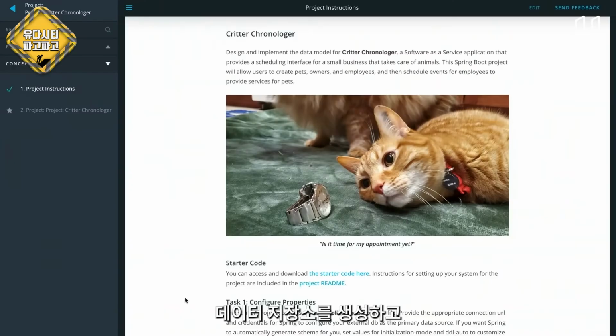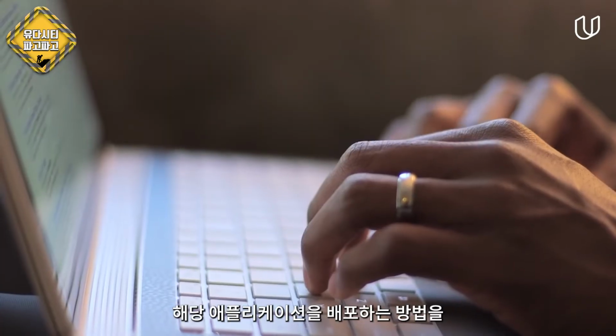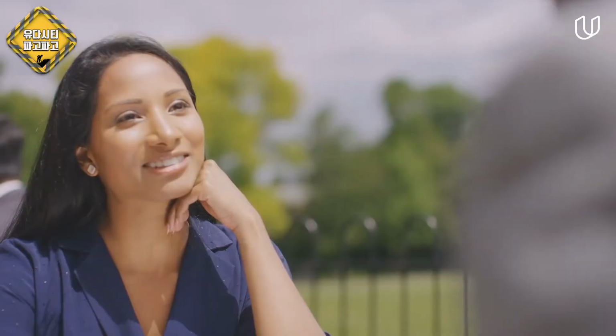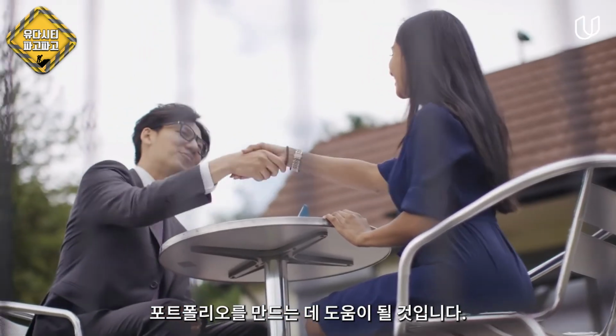You'll also create data stores and develop a persistence layer to support the scheduling interface for a small company that takes care of animals. You'll even practice how to automate the configuration and testing of a website, and then deploy that application. This program will help you create a portfolio that can showcase your industry-relevant practical skills to prospective employers.